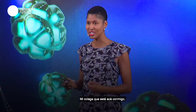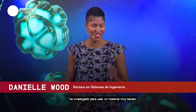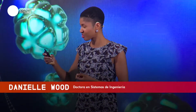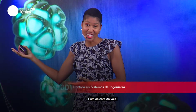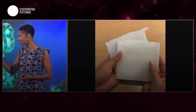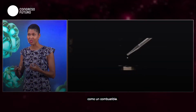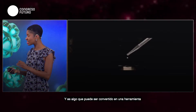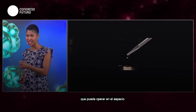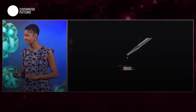And my colleague who is here with me, he has researched to use a very inexpensive material to make the rockets for the satellites. This one is candle wax. It's what we use every day in our homes for the candles, but also it can be used as well as a fuel. And it is something that can be converted into a tool to operate in space and make a small rocket for the satellite.